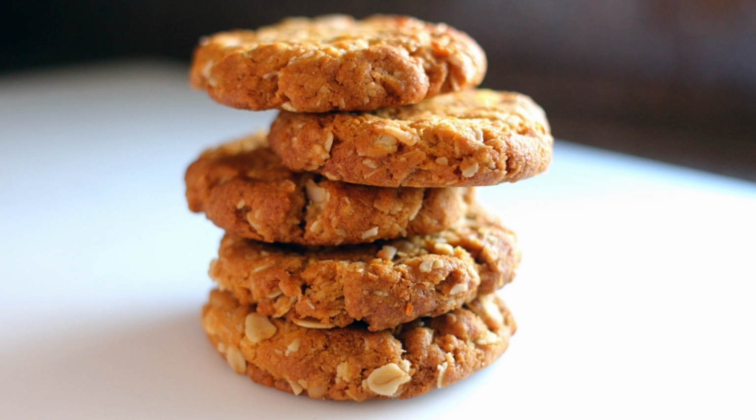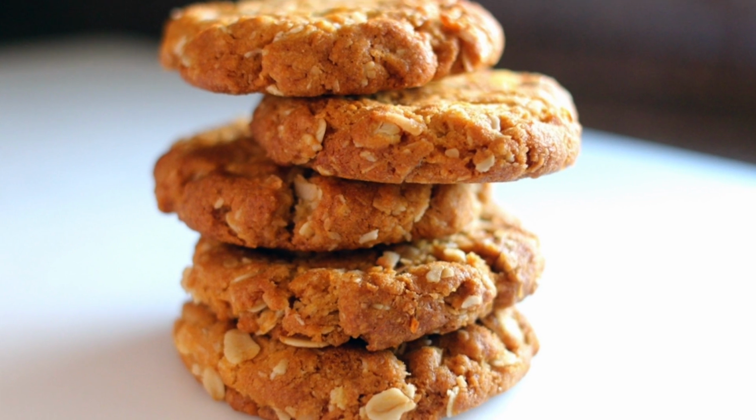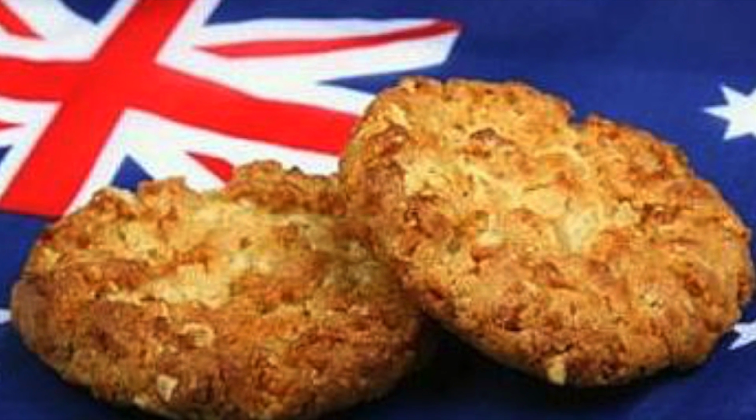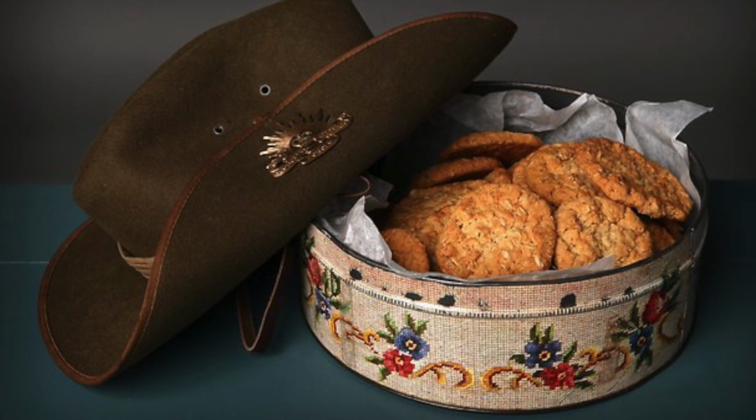An Anzac biscuit is a sweet, hard-type biscuit popular in Australia and New Zealand. It has been claimed that biscuits were sent by wives to soldiers abroad because the ingredients do not spoil easily, and the biscuits kept well during naval transportation.